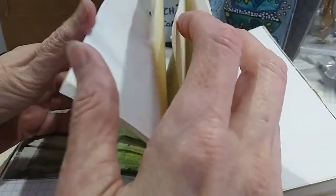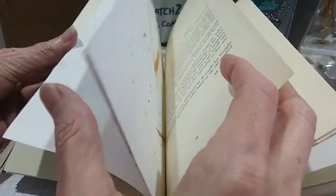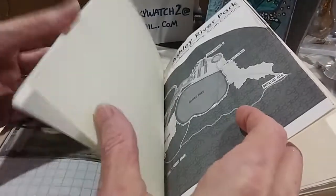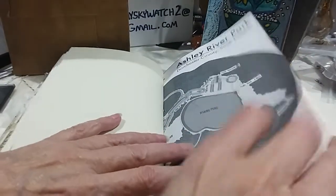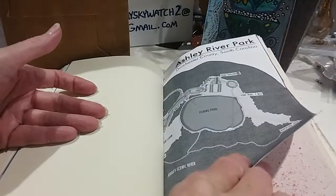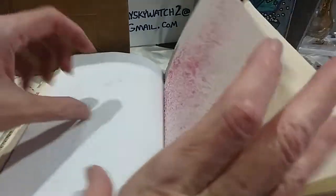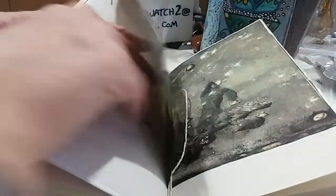And here's another one. Oh, I even used a piece. This was sitting upstairs. My son had gone to our new park, and he had the map of it just sitting up there, so I grabbed it. It's a page. It's bigger than that, but the other page is somewhere else. Here's another one, altered.